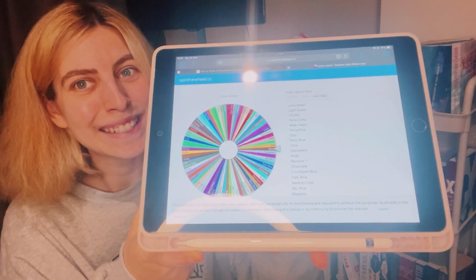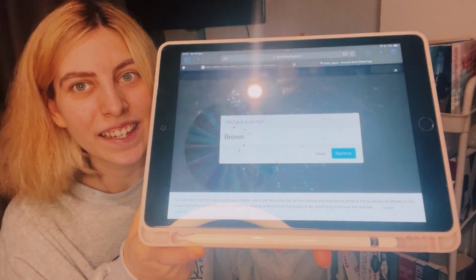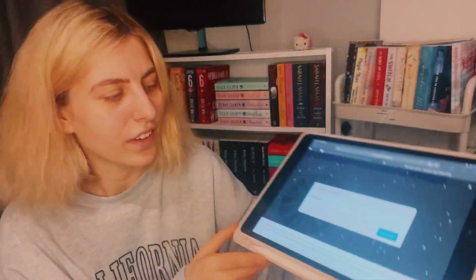What is that? It's so small I can't see it. Brown. Okay, brown. Right, let's see. Do we have any brown? Again, this is one where the spine is kind of brown and the cover is not, so bear with me.